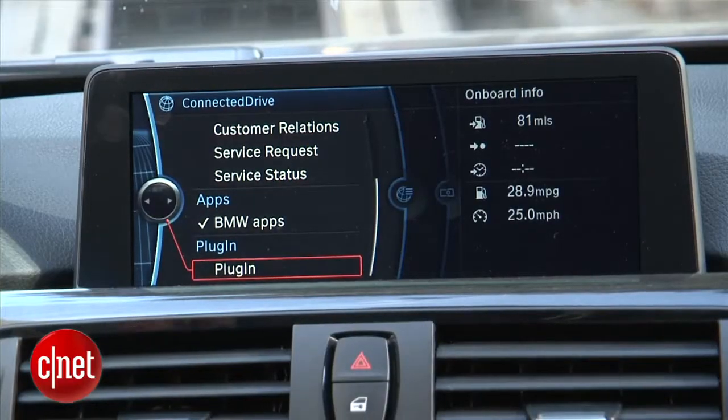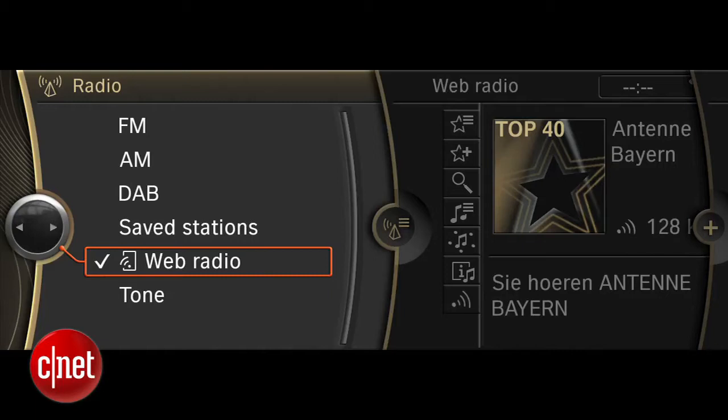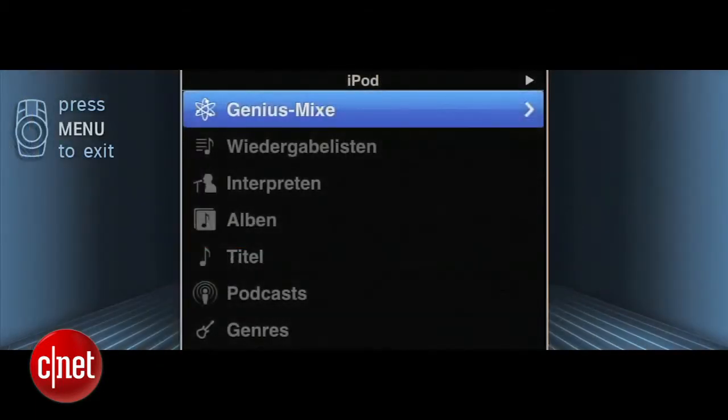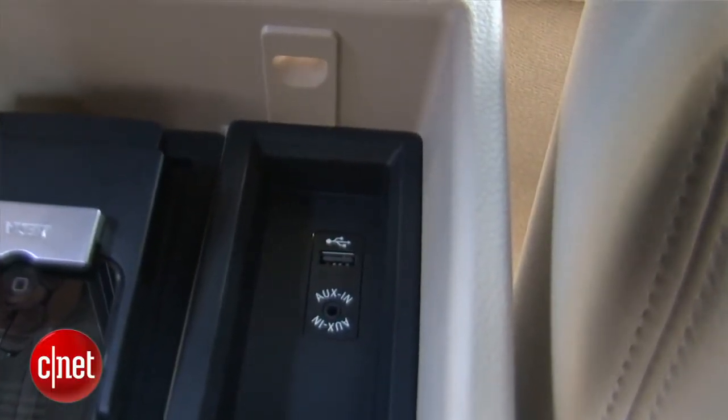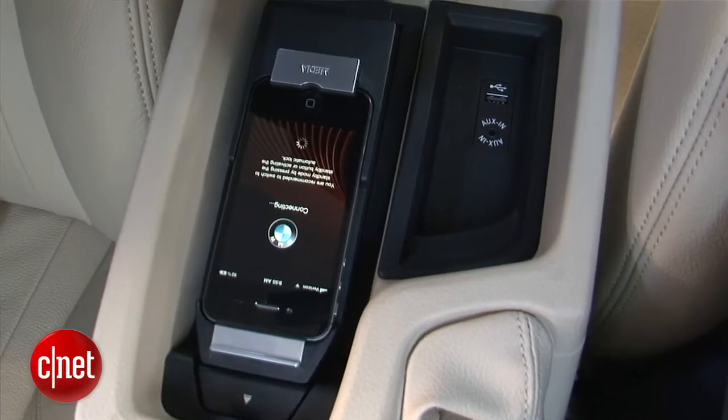And you've got plug-in technology like iPod Out, which lets you connect your iPhone, for example, here in the cradle and get a really nice, not exactly faithful, but very similar Apple-like interface for accessing it. In here in the console, standard aux as well as the USB for thumb drives and or iOS devices. There's the cradle, of course, where the iPhone lives.